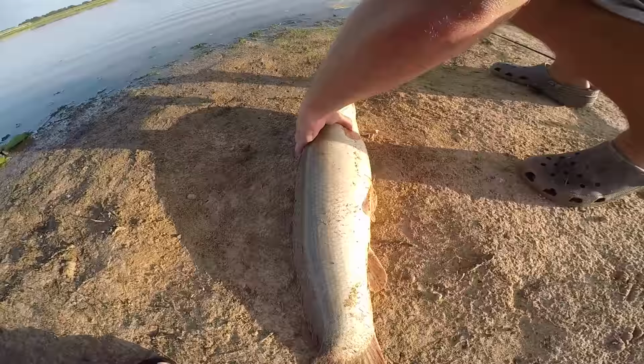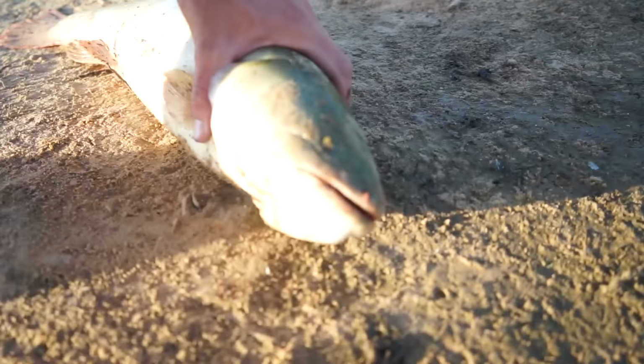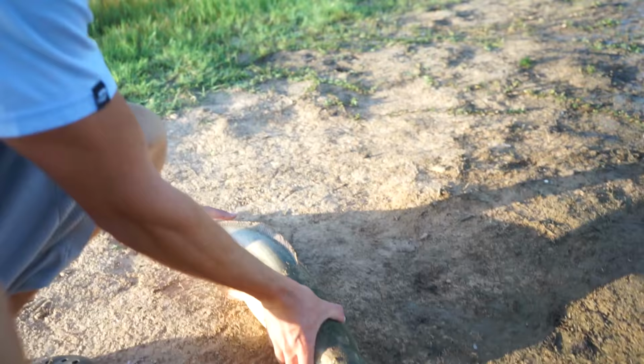Put it up to there. Oh, yeah. Let me get my knife for camera. So Kyle just caught a nice bowfin. Look at that thing, y'all. Show the teeth. You open them up. Oh, that's scary. He has some scary teeth on him. Don't lip them. Do not lip those fish. Not a bass. Sweet.